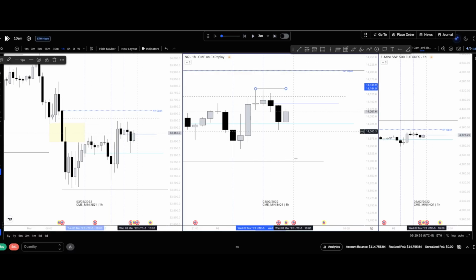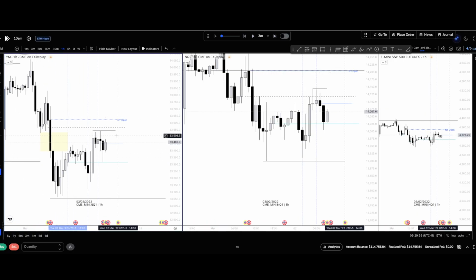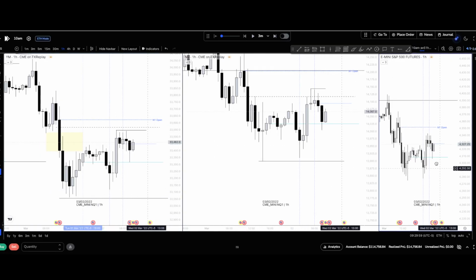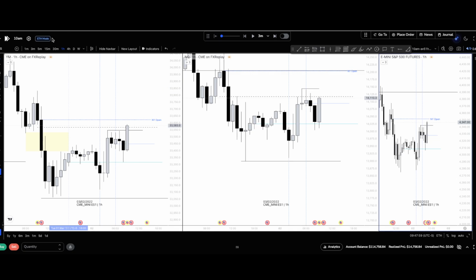I really don't want to go and trade away from these highs, however, so I'd like to see those highs get manipulated first, and then for us to push back down to the downside. So I would like to see these highs get manipulated first before trying to jump into anything. I just genuinely cannot trade away from them. So there's your impact of those highs.